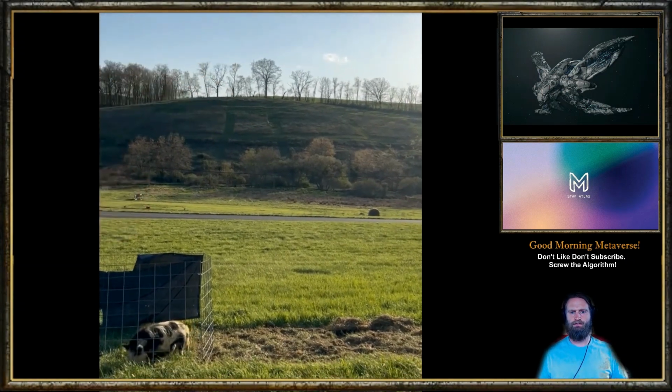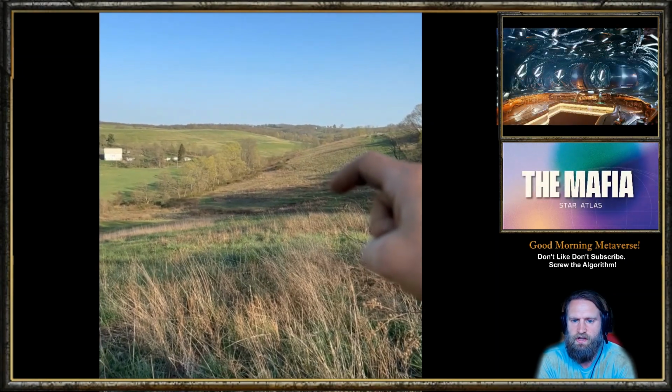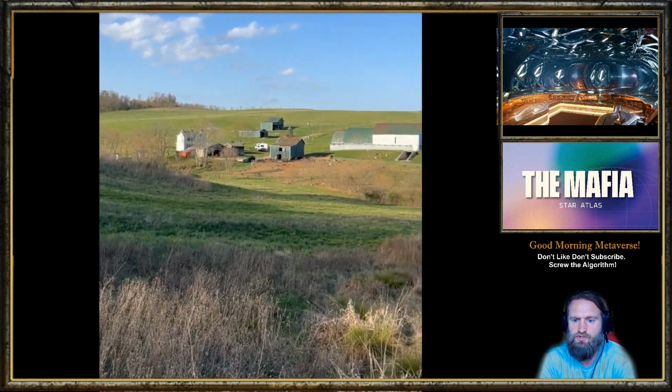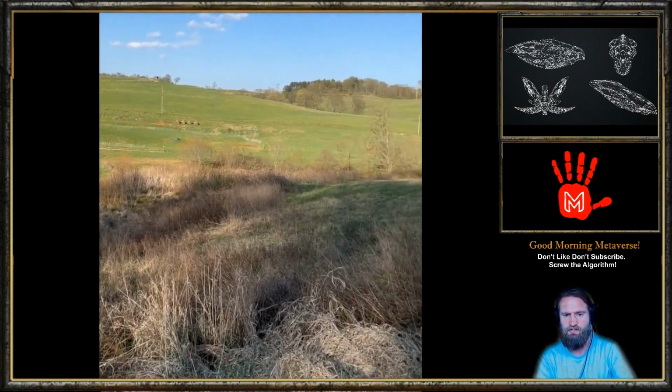That's where we were at. Bam, double tap. And then this spot is a special spot because it's a natural spring. So we're going to double tap and go over there and show you the natural spring that's on the property. And so we have a creek that runs through the middle right there.